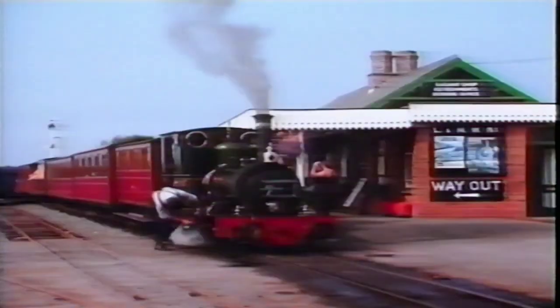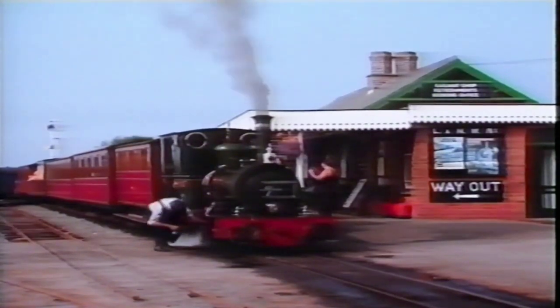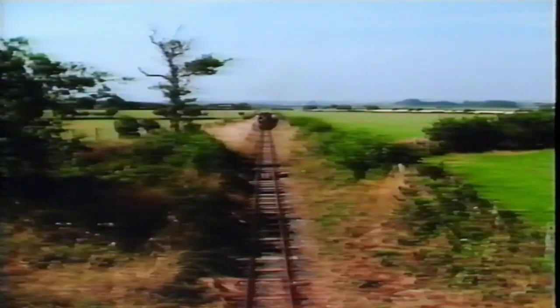We'll get down to Wharf about half an hour before we're due to leave, and I'll then have to aim to get the fire well burnt through, nice and hot, without too much smoke, and full pressure just below where the safety valves start to lift, ready for the climb out of Wharf.